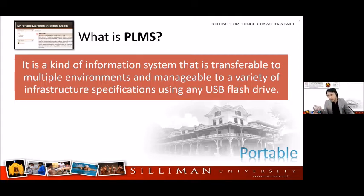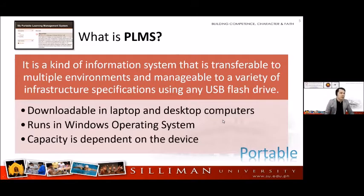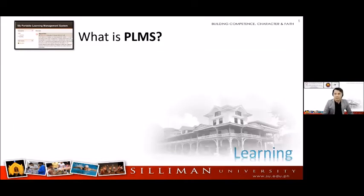It is portable because PLMS is not dependent on your desktop or your laptop. The capacity of your PLMS is basically dependent on your flash drive. So if you ask what the limit of PLMS is, technically speaking, there is no limit, because it is dependent on the flash drive that you are using. Downloadable again, runs in any OS, and capacity is dependent on the device.